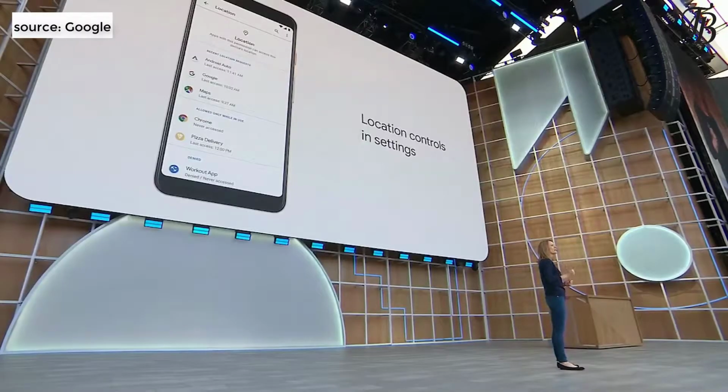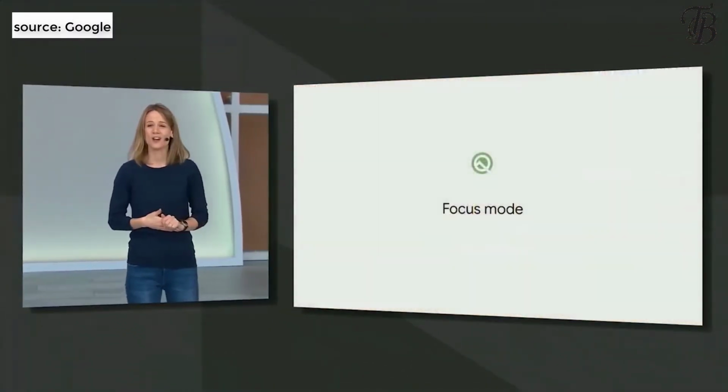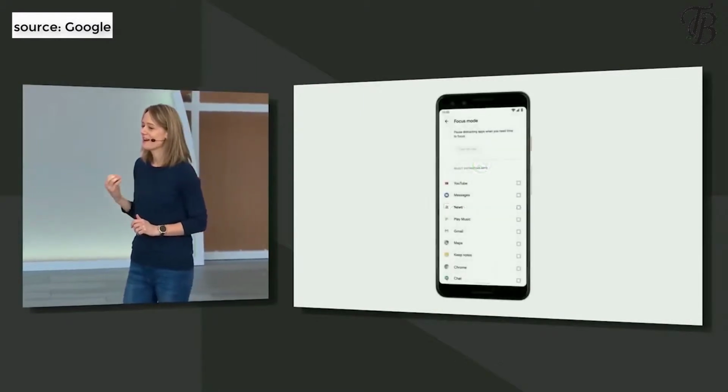We want to help people find balance, and that's why we've created a new mode for Android. It's called Focus Mode. When I enter Focus Mode, I can select the apps that I find distracting. Focus Mode is coming to devices on P and Q this fall.